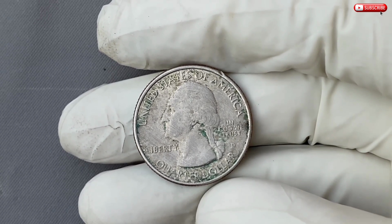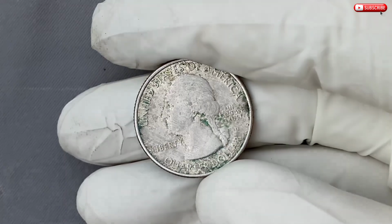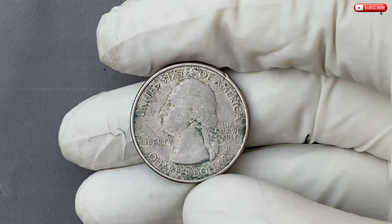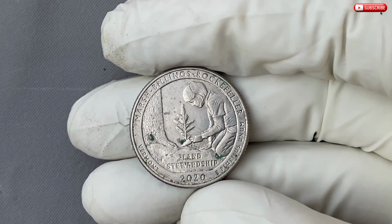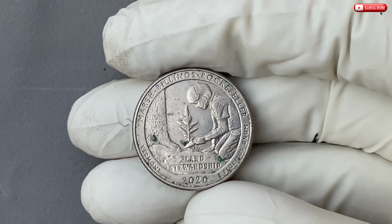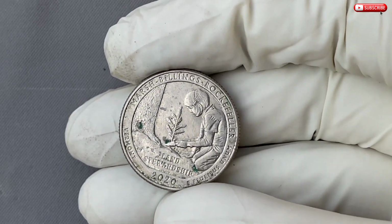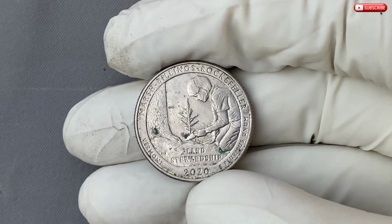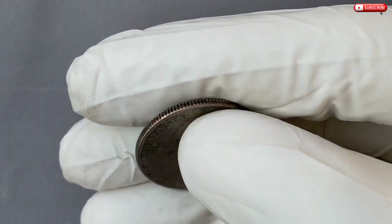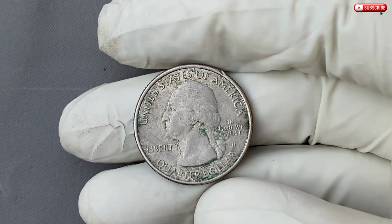The Land Stewardship Act plays a significant role in ensuring that future generations can enjoy the same natural beauty and resources that many of us take for granted today. By immortalizing the principles of land stewardship, this coin acts as a reminder of our collective responsibility to protect and preserve the land for future generations. When you hold a 2020 Land Stewardship Quarter, you're not just holding a piece of currency. You're holding a symbol of America's enduring commitment to conservation. It speaks to the values of sustainability, foresight, and respect for the environment, all things that have long been central to American heritage. Now, let's move on to the coin's design.